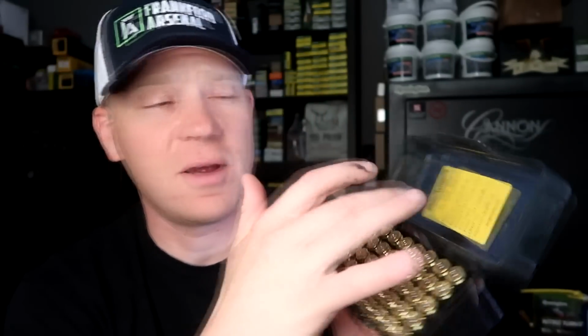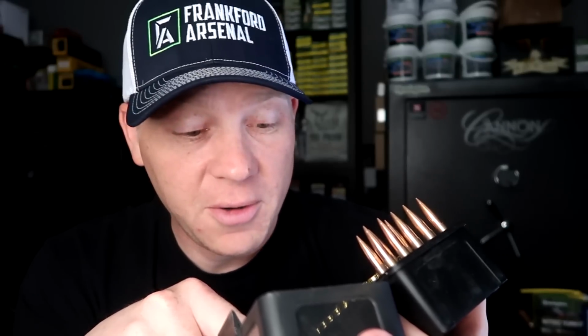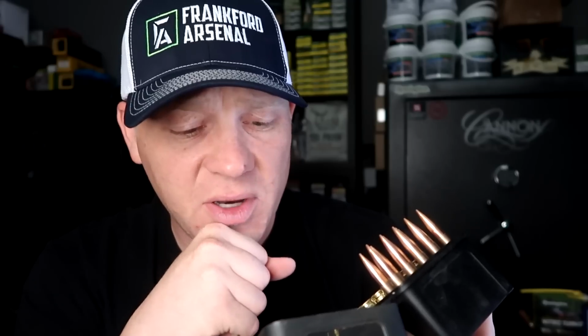This is that bolt action that I had out there in Arizona. Just picked it up here at my place today. But you can see, this is all the stuff that I loaded for it. I'll pop up a little picture right here of the card that's in here, but I'll just read it to you. This is 6mm Creedmoor with 109 grain Berger, 45.2 grains of N560s, what we ended up using, with .025 jump. Hey, but I was up there with Frankford Arsenal.